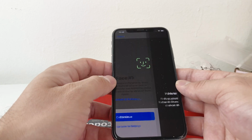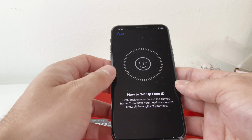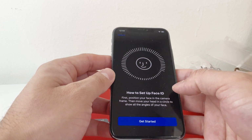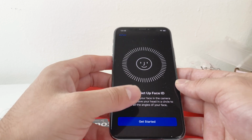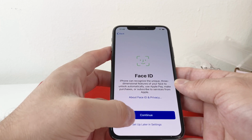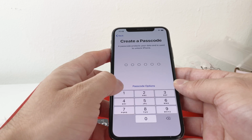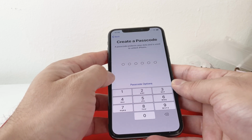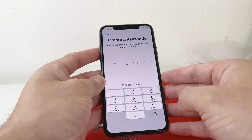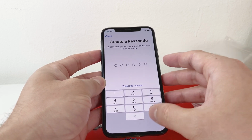Face ID. If I wanted to activate Face ID, as you see right now, because this is a review video, I'm not going to be doing that. But as you see, Face ID works here. I would have to click on get started, but I'm going to cancel that and set it up later in the settings, just so that this video is quicker to show you guys that I can get to the home screen, and these iPhones aren't Apple iCloud locked or have any issues with them.